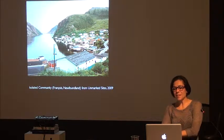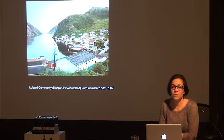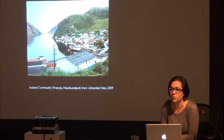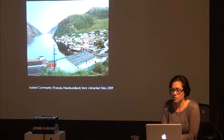And it's still considered an outport community. What an outport community means is that you can only reach it by boat or by helicopter, or in winter it is possible, but not very convenient, to reach it by skidoo. This kind of community is very rare. It's rare anywhere in the world, not just in Canada or in Europe.